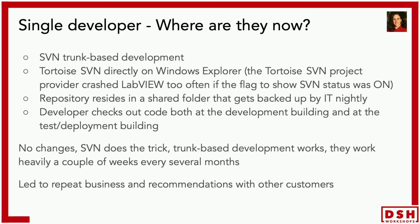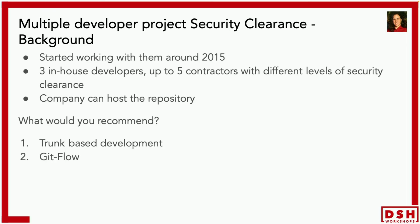All right. Okay. So next, this one is a multiple developer project. Now, in this one, we have security clearance issues. We started working with them around 2015. There were 3 in-house developers, up to 5 contractors with different levels of security clearance. The company can host the repository. So what would you recommend? Trunk-based development or gitflow? Let's see, hands for trunk-based development.